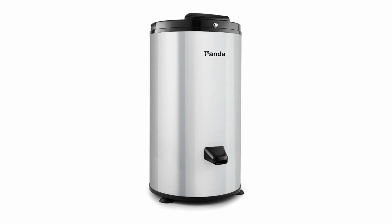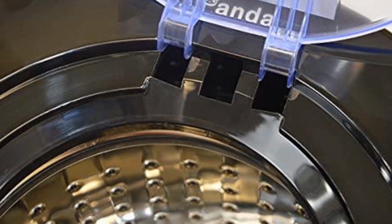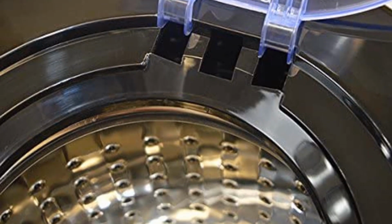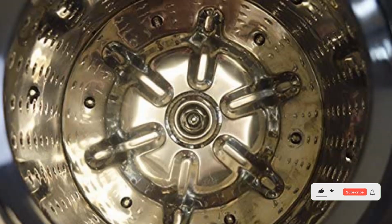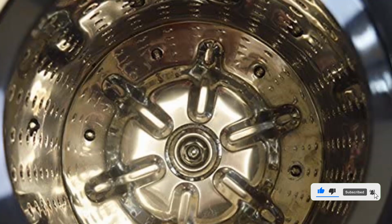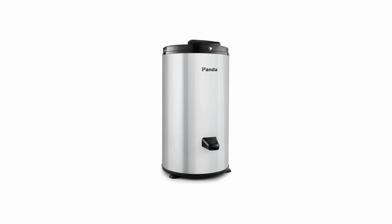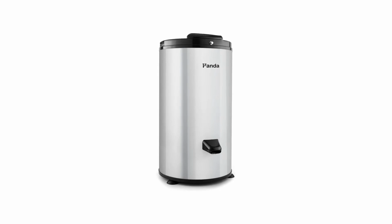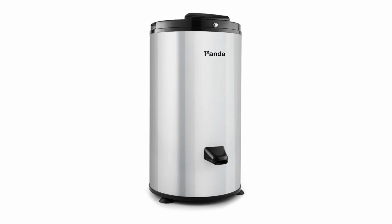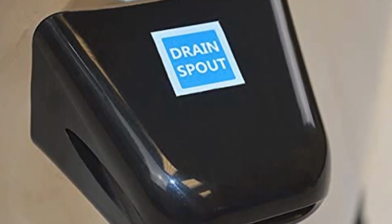The spin dryer features a built-in timer with adjustable drying times, allowing you to customize your drying sessions to meet your needs. The dryer is also designed for quiet operation, so you don't have to worry about any loud noises or disruptions. With its portability, this spin dryer is perfect for use in apartments, dorms, and other small living spaces. Get your Panda 3200 RPM portable spin dryer today and take your laundry routine to the next level.